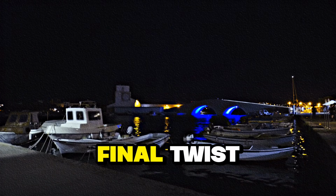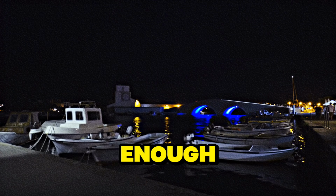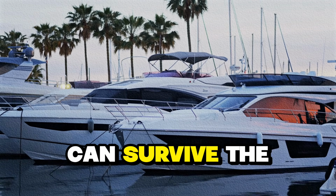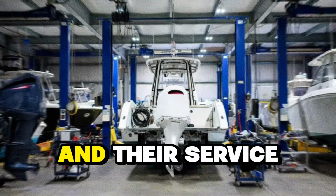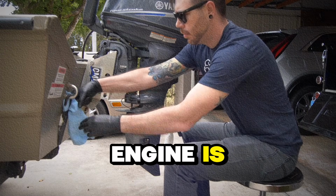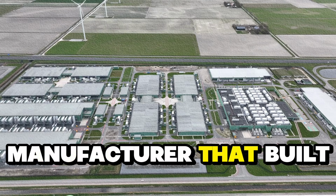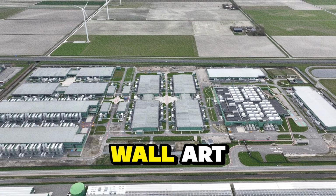But here's the final twist. The question isn't whether Chinese outboards are good enough. It's whether the systems built around Western outboards can survive the pricing pressure. Because when a dealer's parts margin evaporates and their service base sits empty, it doesn't matter how good the engine is. If you can't get it fixed, it's worthless. And if the manufacturer that built it goes under because they can't compete, your warranty becomes worthless.